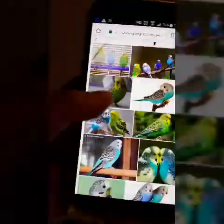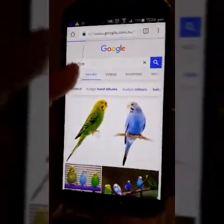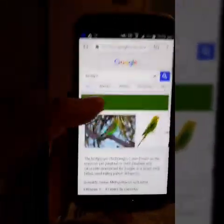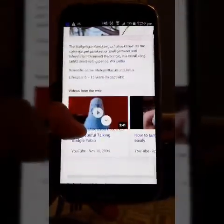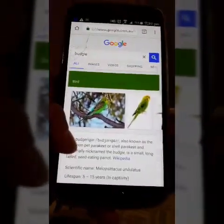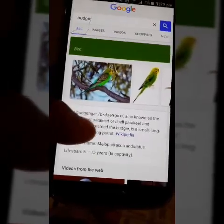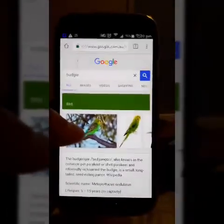He is a bud. Where is it? It's gone! How am I supposed to read it? There is another. The bud. Budgerigar. Yeah.